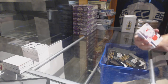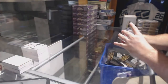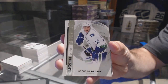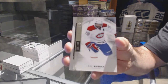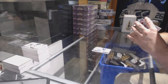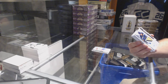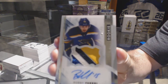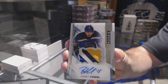All right, we've got for the Carolina Hurricanes, Noah Hanifin. For the Vancouver Canucks, Brendan Gaunce to $3.99, rookie. For the Habs, to $3.99, PK Subban. For the St. Louis Blues, a four color rookie patch auto, Robbie Fabry.